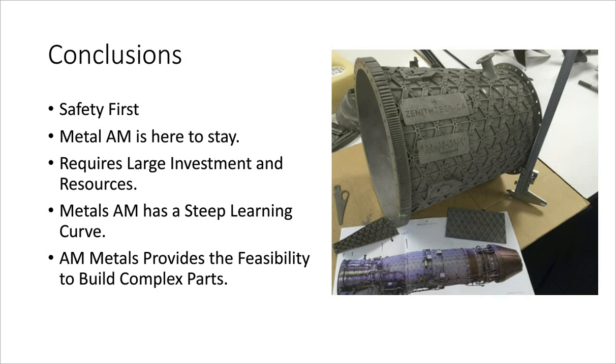And EBM has been implanted since 1997, when they first got their first European ISO certification. It also requires large investment and resources, as you see that the machines are expensive, but they can produce really nice parts, as you see this one over here on the side. Metals AM has a steep learning curve. It's very important to try and hire somebody that already has experience. But the problem is that there are not a lot of people out there with a lot of experience with laser or EBM for production, so they're very scarce.